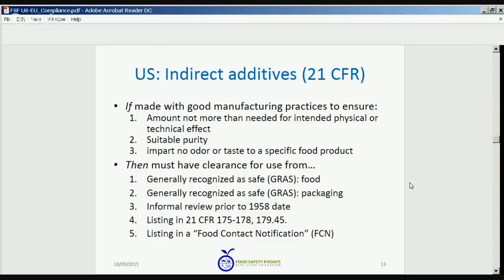Unfortunately, in the United States, there is very little additional guidance for good manufacturing practices to manufacturers of materials or articles, or of food packaging for food sold in the United States, beyond this very oblique reference to do no harm, if you will, to the food inside the package. If those good manufacturing practices are observed by the supply chain, then the additives in that packaging material must have clearance from one of 5 general categories of positive lists, if you will.